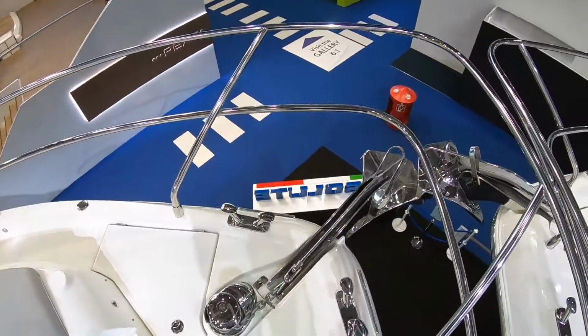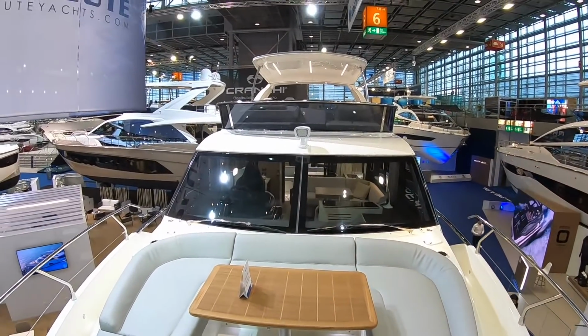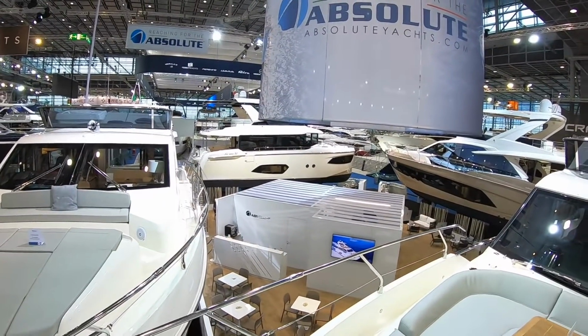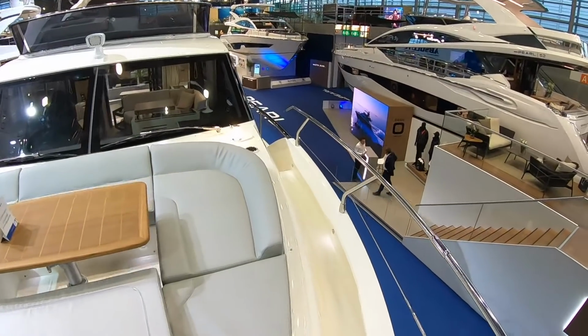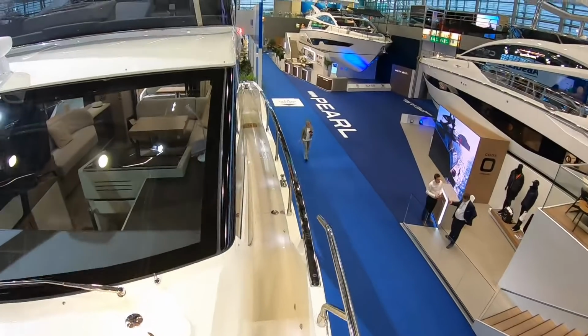See where your anchor handling kit is here. And you can see some of the other Absolutes in the range as well, here, here and here. We're hoping to get videos of those too, so stay tuned. If you've not seen those, they should be coming to the channel pretty soon. Okay, let's head on down this side, and we'll take a look at the Flybridge.